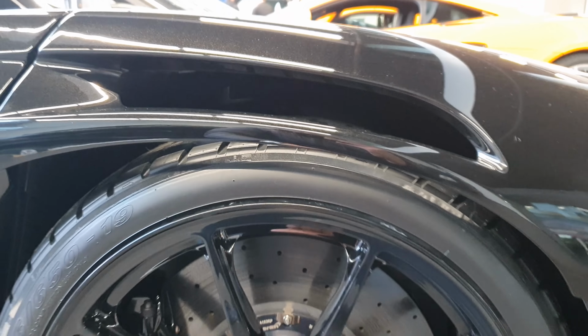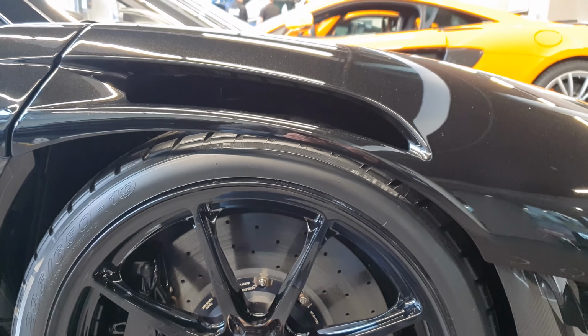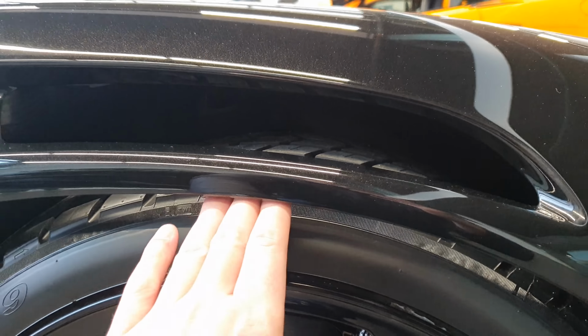And you know what they say about wheel gaps? It's like some other parts. The more fingers you can get in, the worse it is. But in this case, you have a cheater mode. You can go from the other side.